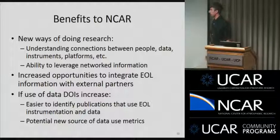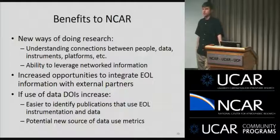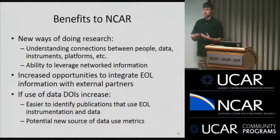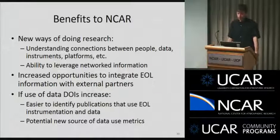As we work forward in the EarthCube community, we're looking for opportunities to integrate with other external partners. Another EarthCube project that is doing a semantic web approach also has a lot of ocean information. We did some basic checking, and they have information about 40 of the same people that are in Arctic Data Connects, the EOL system. So we know there are opportunities to connect and exchange information that we may not know about these people that they do know, or vice versa. If they want all the information that we have about Bering Sea data sets that this person might have produced, we can provide that. And then, as Mike said at the beginning, when data DOIs become more widely used, it should be easier to identify publications, hopefully, that used EOL data or instrumentation, which is always good to be able to use for metrics.